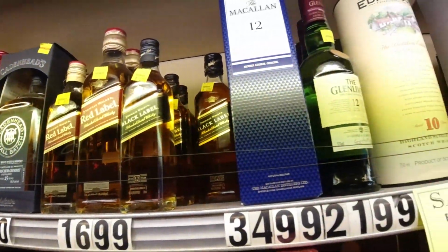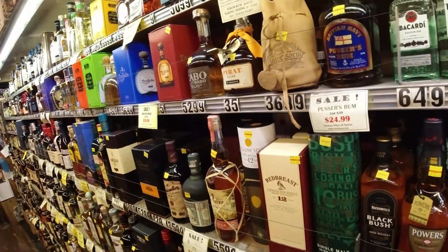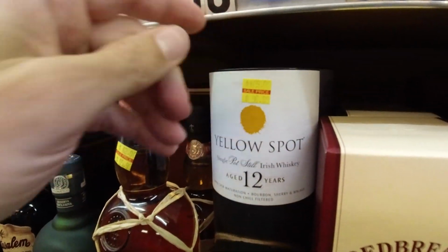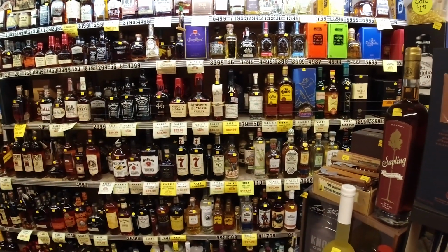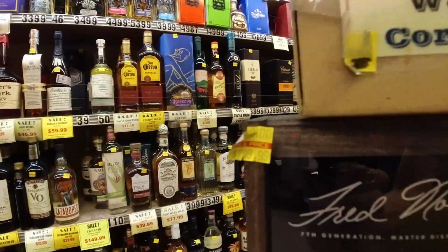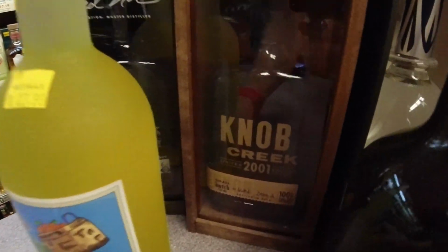Glen Talkers. We've been up there already, haven't we? A red spot, a green spot. No, sorry, a yellow spot. About this one. It's a cheap one. No. I'm going to look at the American ones. What do we have? What's the other one hiding in here? Small batch.